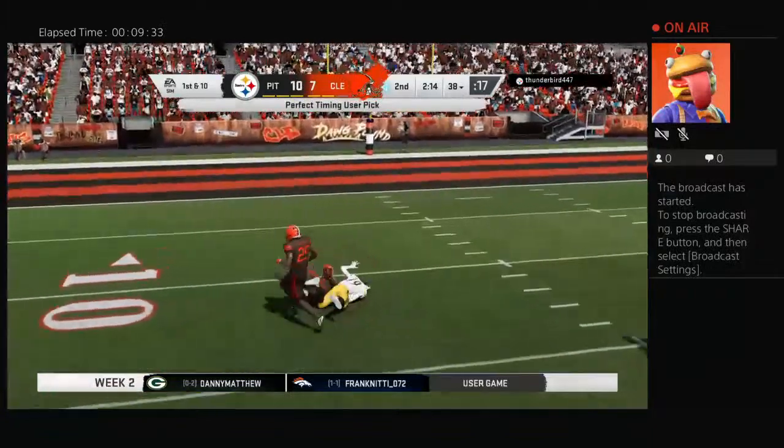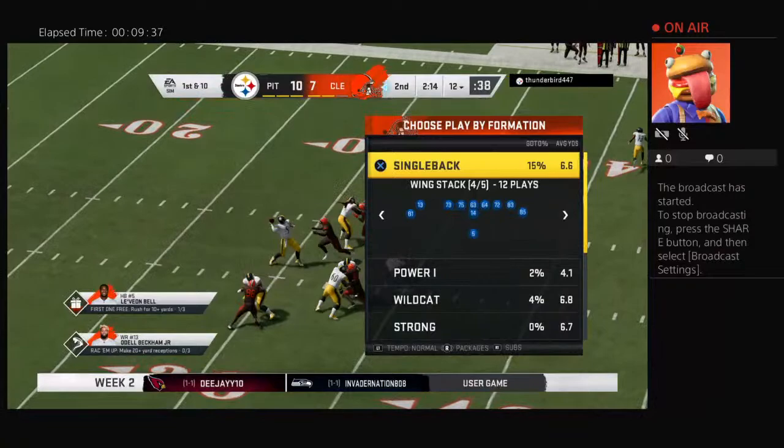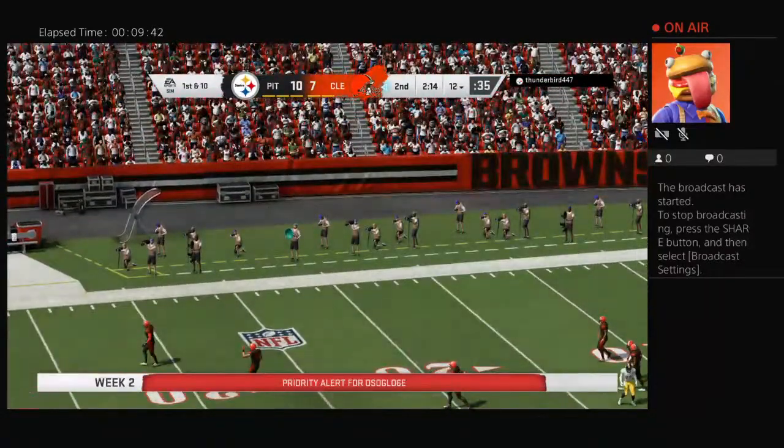Into a double team, and it's intercepted. Picked off at the 12. And a big turnover there as his guys will get the football back.